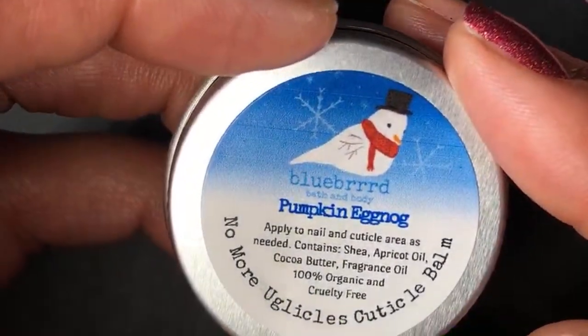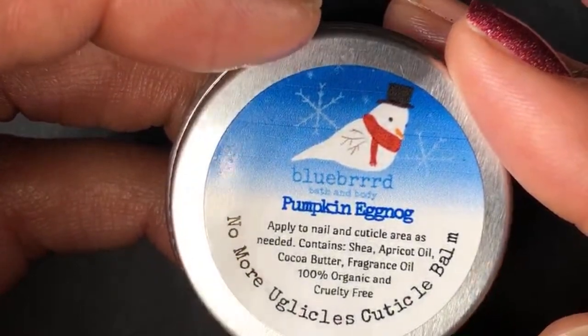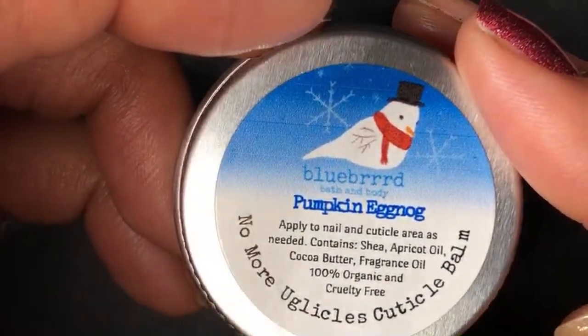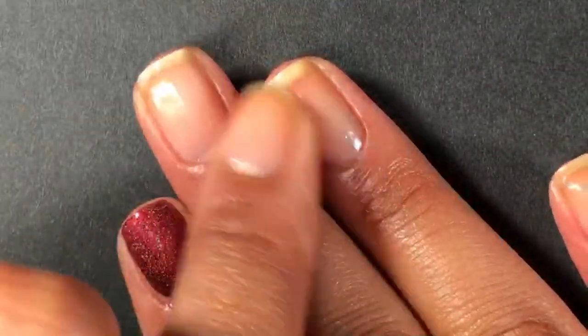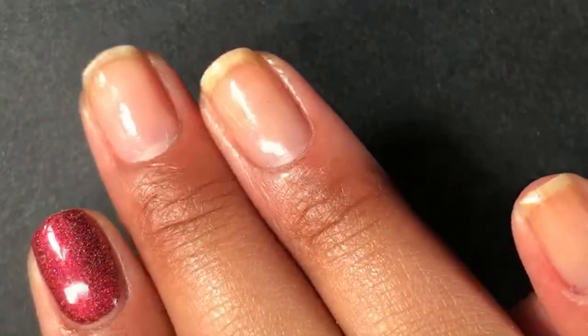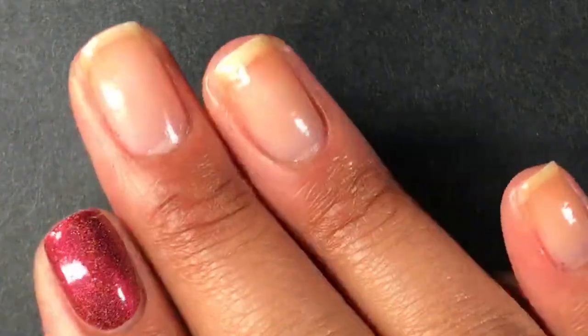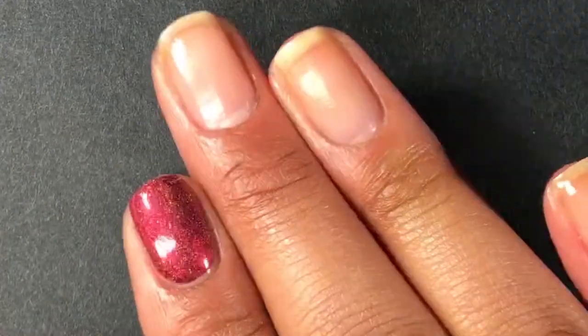It's got some great ingredients as well. It's got just shea, apricot oil, cocoa butter, and then fragrance. And it's 100% organic and cruelty-free. And I love, too, that it feels very moisturizing, but it doesn't leave a super shiny finish on your nails. It does not feel greasy. It sinks right in.